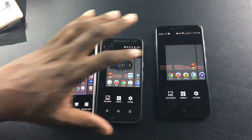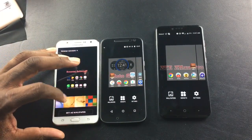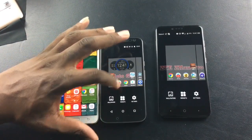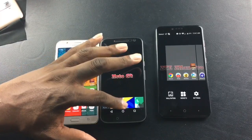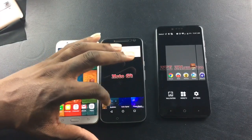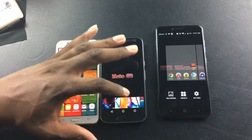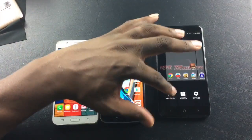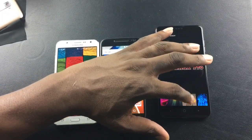It still has the better display, because I feel like AMOLED, and I'll put something on here so you can see a lot of colors, I feel like AMOLED is just the better technology. Let's see what they got on here. This is a good colorful one. Oh yeah, that really shows off how beautiful that phone is. And then on this one, I'll use this one.